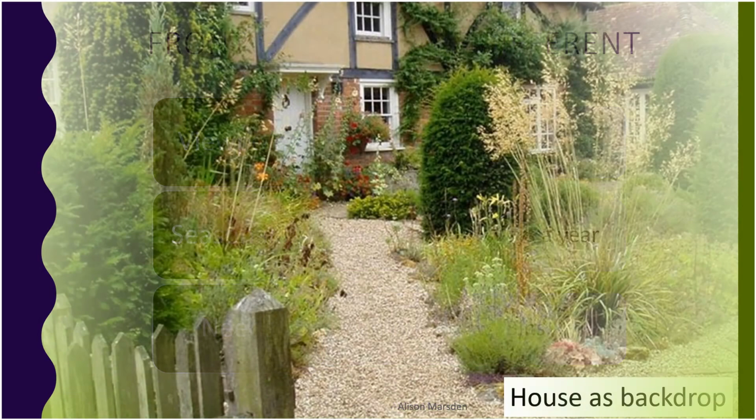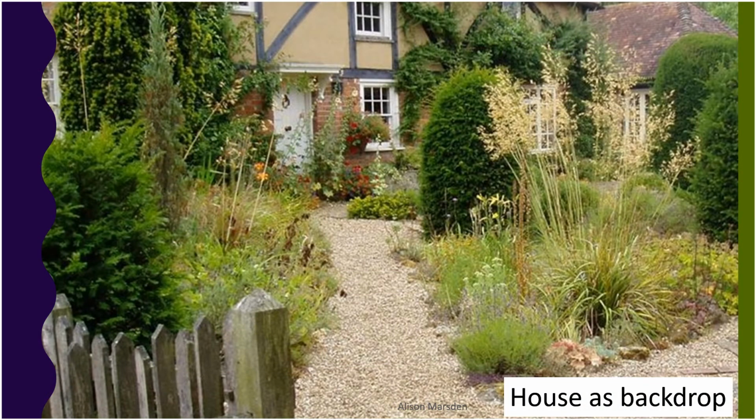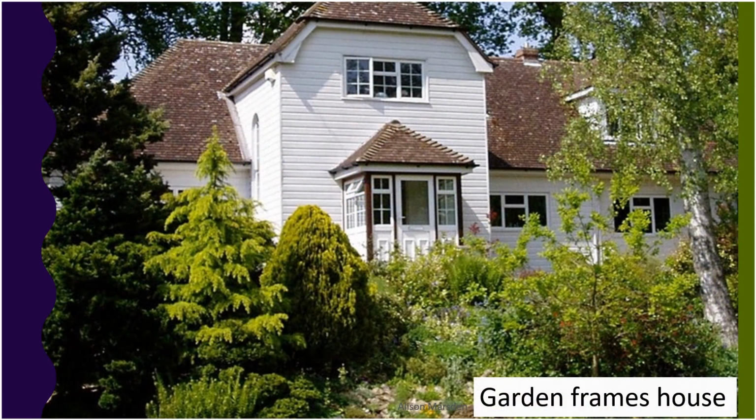Whatever the size or style of house we have, there are two basic layouts. One is where the garden sits in front of the house, like a stage in front of a backdrop. The other is where, as well as taking up the foreground, the garden surrounds and frames the house like a picture.